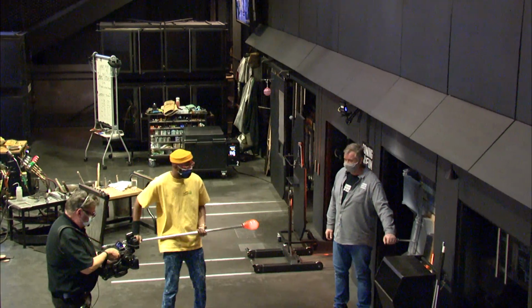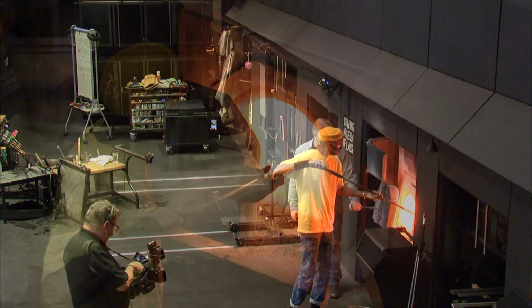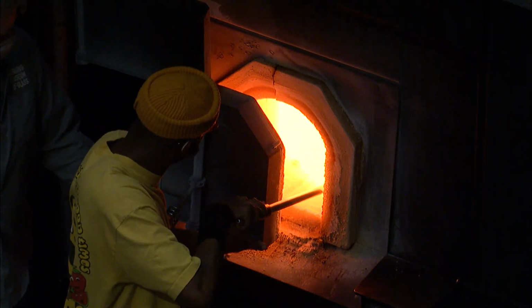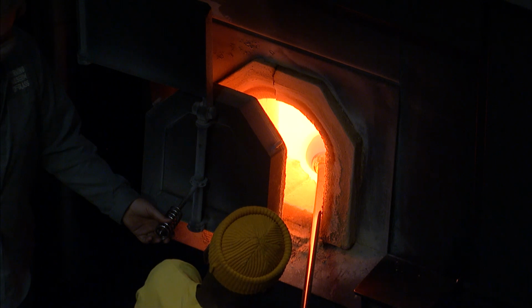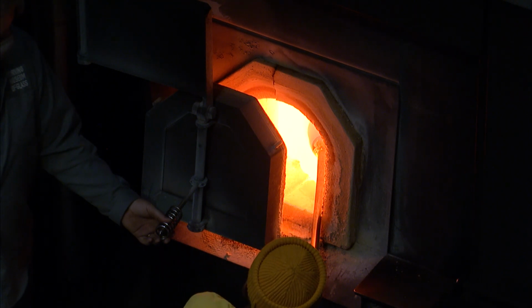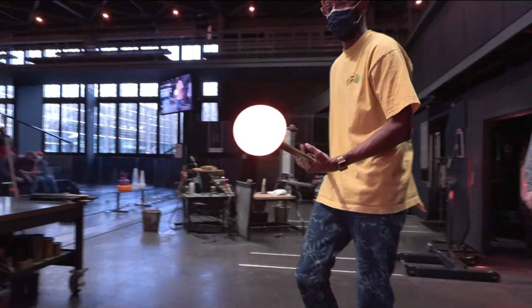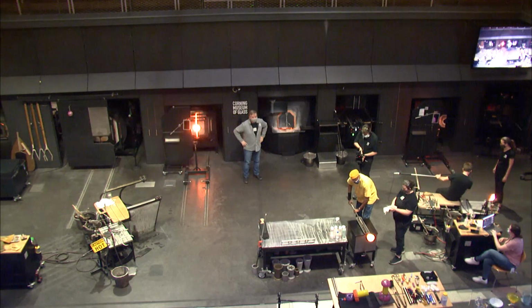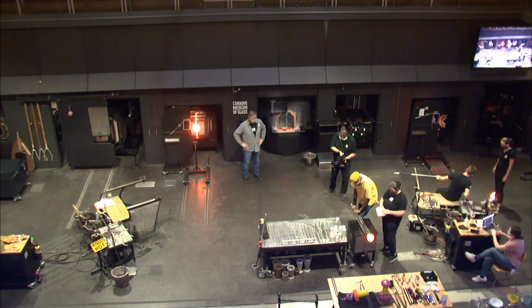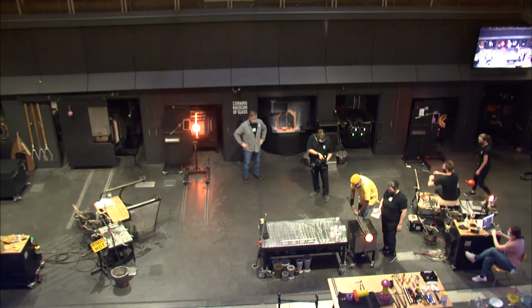I would say that us, the home team here at the museum, the first couple of days we used it, we were getting tangled. It was getting wrapped around our legs, wrapped around the bench, and so Cedric has actually picked it up quite well. I wouldn't say he's real comfortable with it at this point, but it's working out. So there's our third gather. He's gonna cool the pipe off.